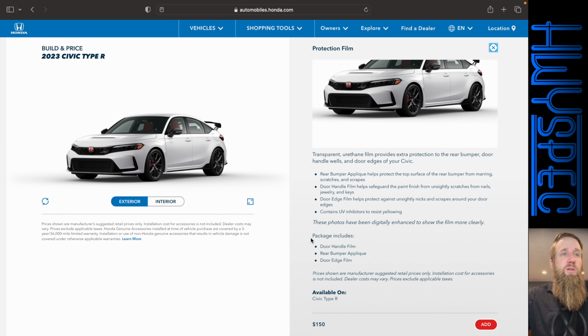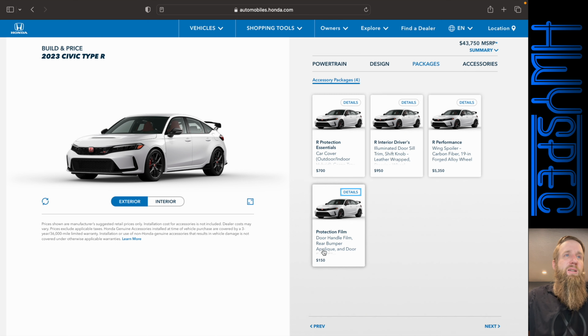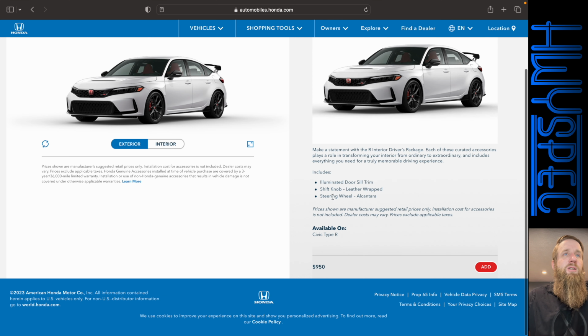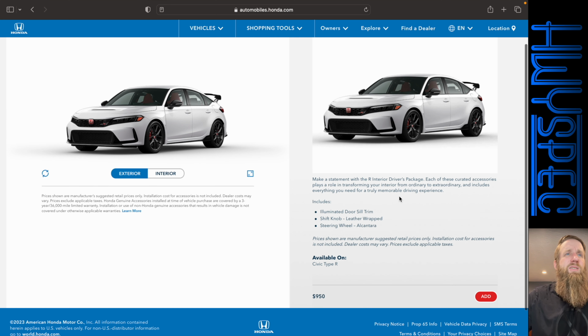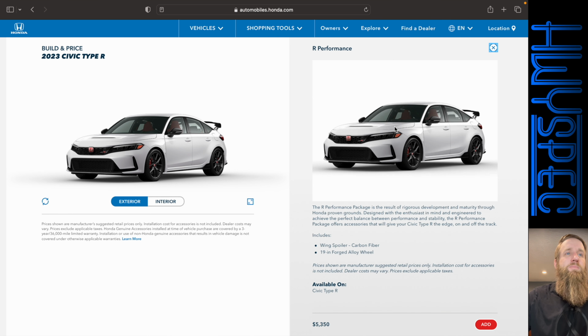So the protection film gives you the door handle film, so right inside the door handles there to keep those from getting scratched up. Rear bumper applique and the door edge trim, definitely going to go ahead and do that. Now these other ones, you've got the illuminated door sill trim, shift knob, and steering wheel in Alcantara. I don't actually want a steering wheel in Alcantara. They just wear very quickly.